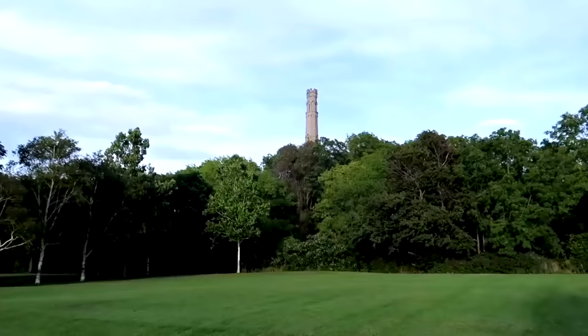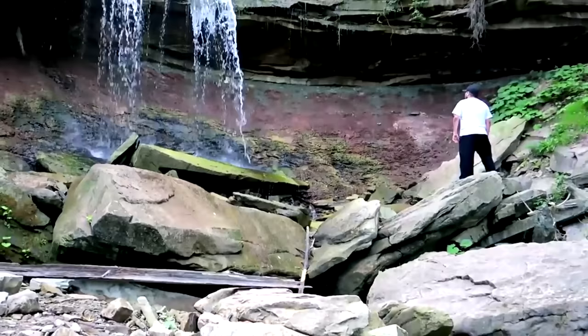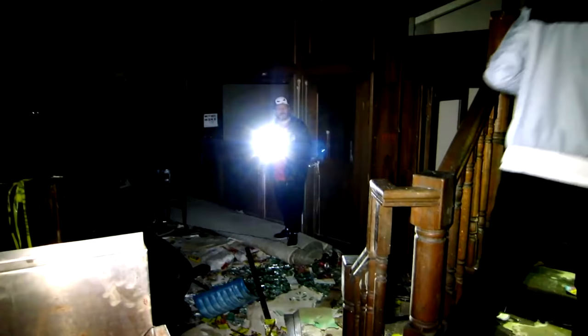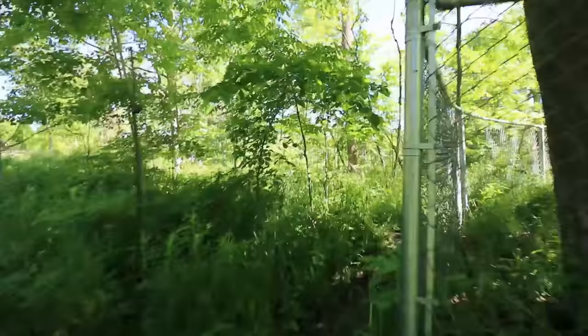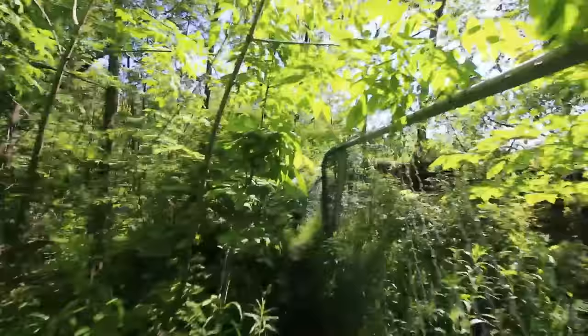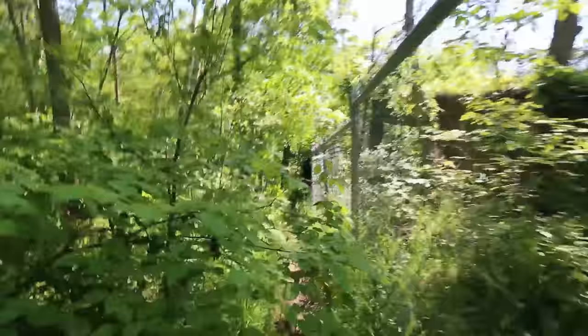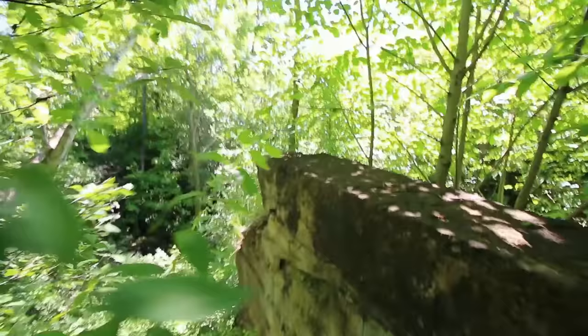I don't know, guys. Let's just go. We are trying to get around the fence right now. I see Terry right above in front of me. Nice. And right here is what, the water? Oh my. Damn.